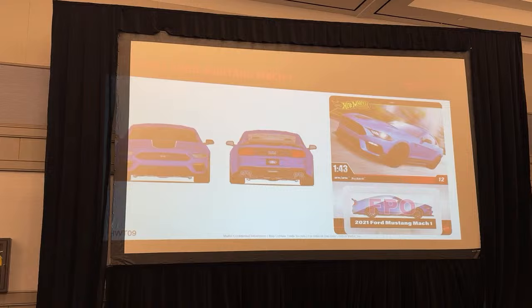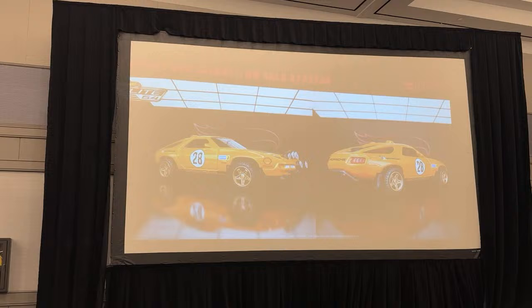And it is 1:64. First off, we got the 92 X Safari. This one was done by Dima. It comes with the full off-road deco on it. Pretty detailed.